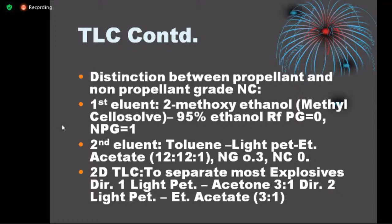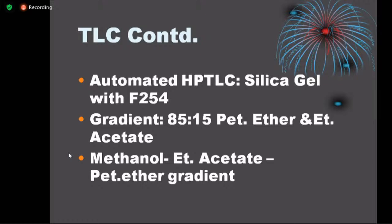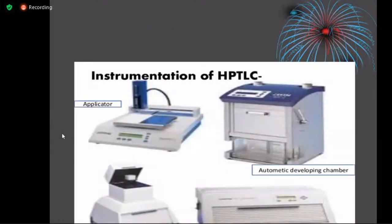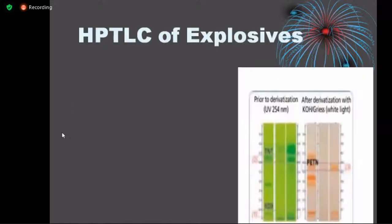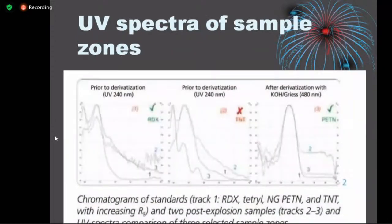There is a two-dimensional TLC method also available. Next. Automated HPTLC, with a gradient. Gradient: ether and ethyl acetate, methanol, ethyl acetate, etc. So this is the instrumentation of HPTLC. HPTLC is more efficient than TLC because of the particle size uniformity and minimal particle size. This is an HPTLC chromatogram after scanning.